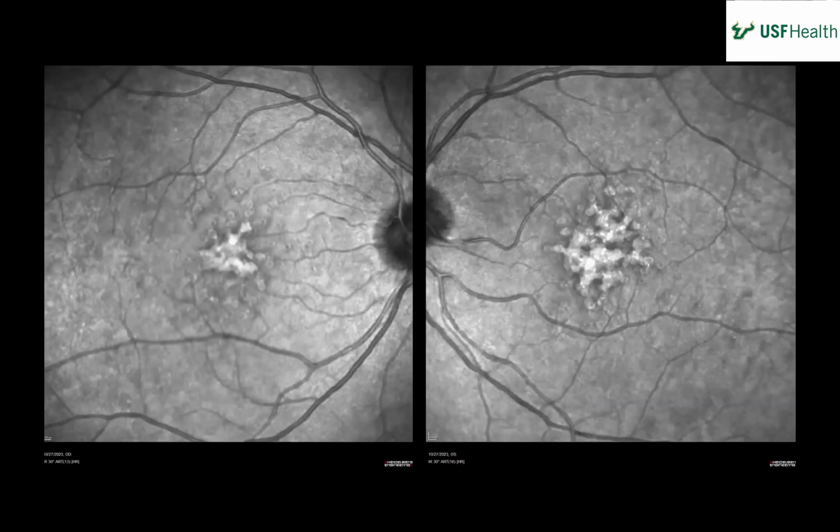This is the last photo. Is it IR? This is IR. Okay, IR of both eyes, and similarly the left eye has a little bit greater pathology than the right, but you see this hyporeflectance, mostly centered in the macula, the stippled lesions here.